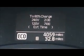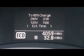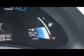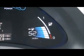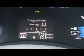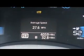If we wanted to recharge, 240 volts, 2.5 hours, 7 hours for 120 volts. About 52 miles remaining on our range estimator. Our average energy economy, 5.2 miles per kilowatt. Average speed, 27.6 miles per hour.